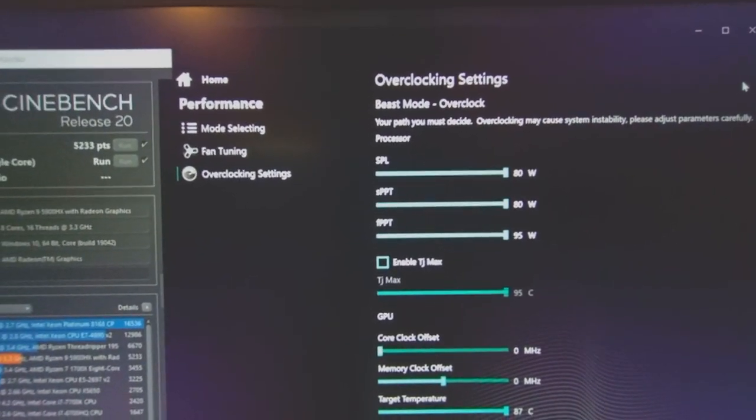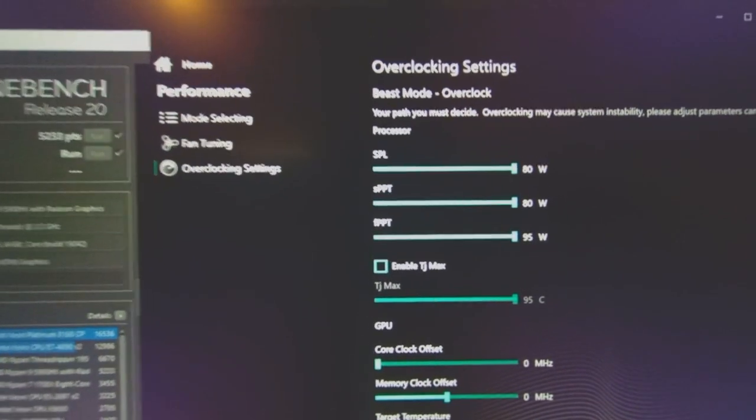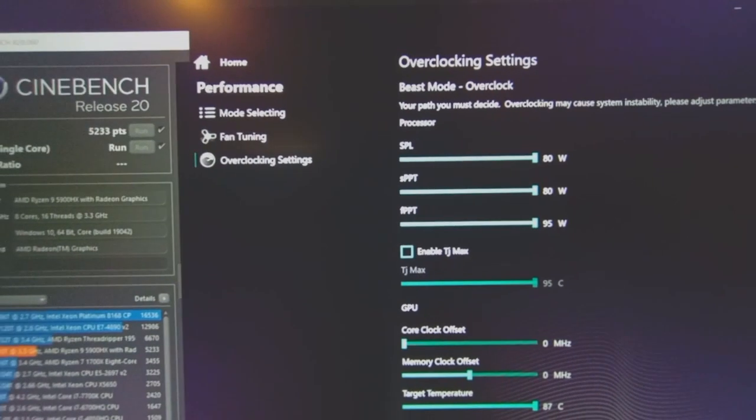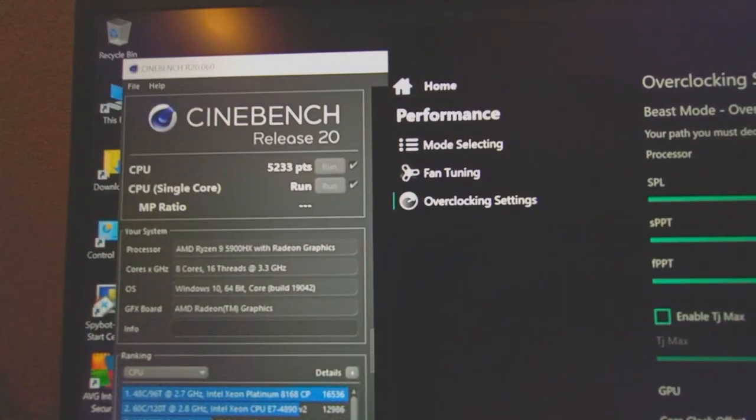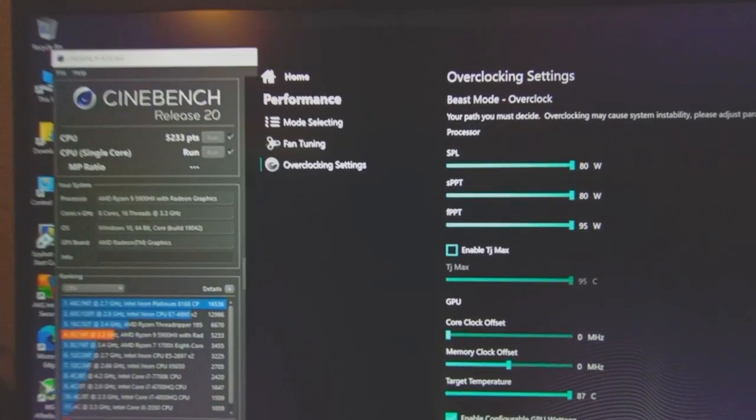So I adjusted these to 80 and 95. 95 is actually where that one was already at to begin with. And then I ran Cinebench and I scored 5,233 points on the multi-core. It's running the single core in the background right now.